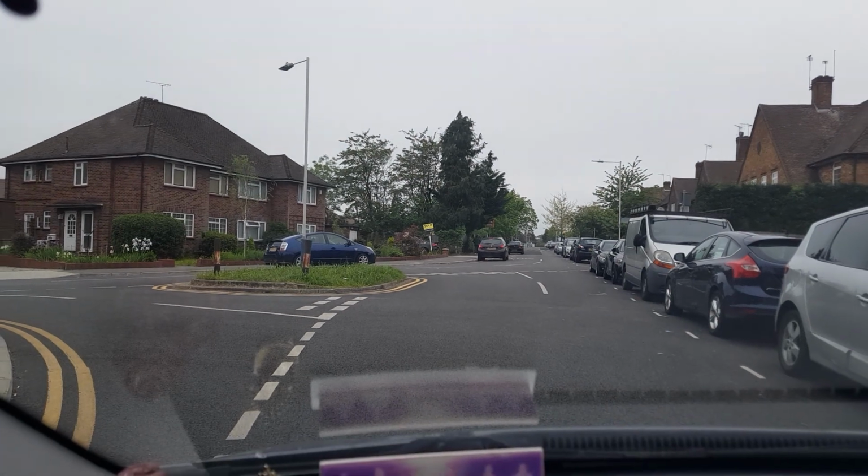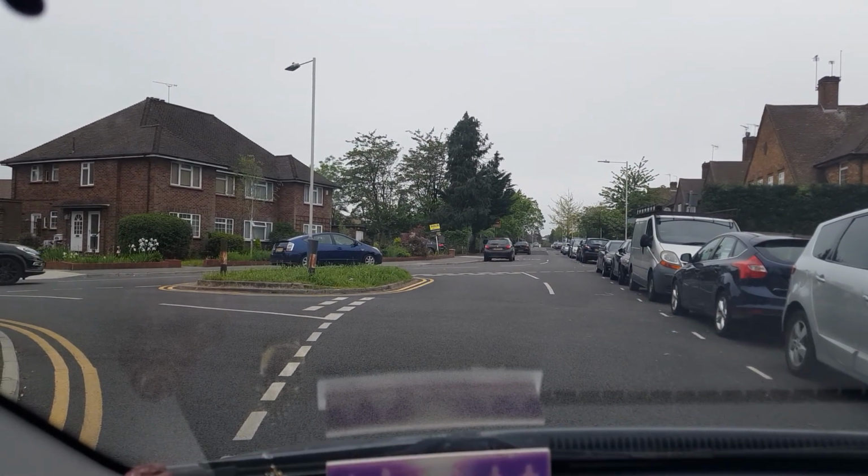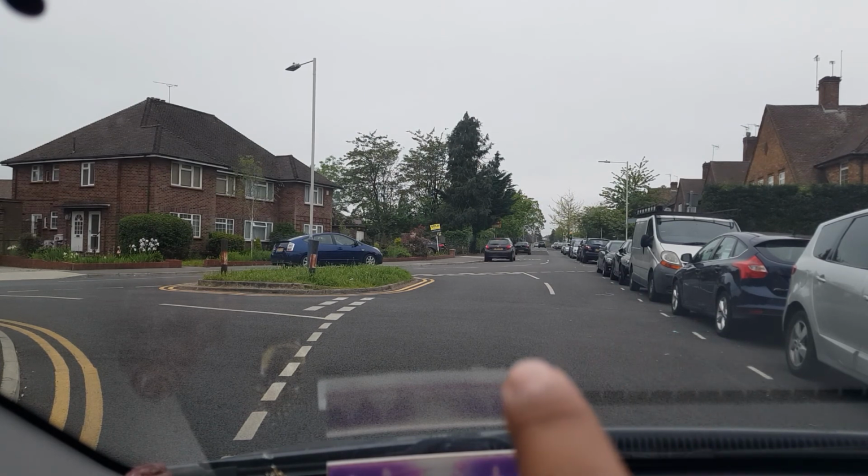Right, so today we're doing the Pinner test route. Sometime after 9 o'clock, and around 1 o'clock, they use this route as well. So just be mindful that at 8:57 there's a school just around the corner here, so the kids have already gone into the school but the parents are still reversing their cars on the road.